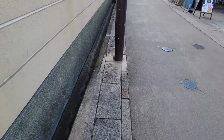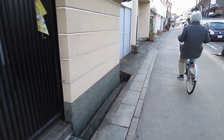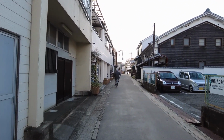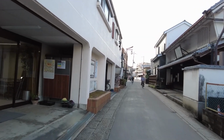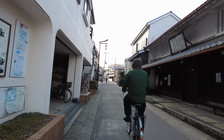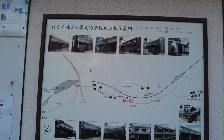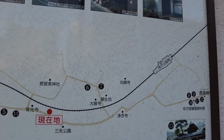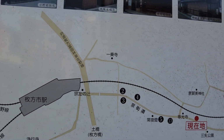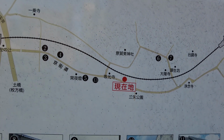You see the road here. Still keeping some of that original brick. It's probably not original, but to keep that style. Some more information here. Lots of historic houses. You can see they're numbered. And as you walk through the path, you know which houses you're looking at. So there's the station, and so far we've walked here. Okay, so let's continue.